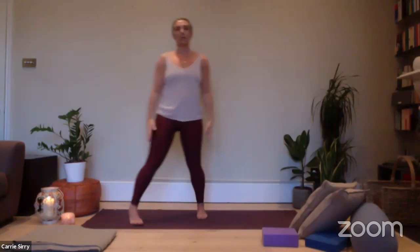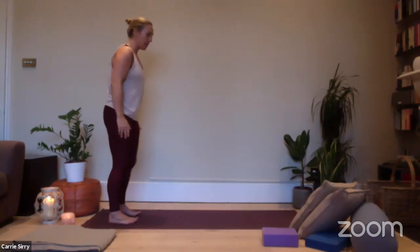If you're not already out of this, see if you can with control move the knee back to center and gently place it down to the floor. Really lovely. Back to your Tadasana mountain pose. So we're all standing at the back of the mat, feet are hip width apart.